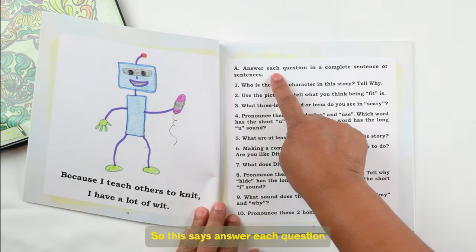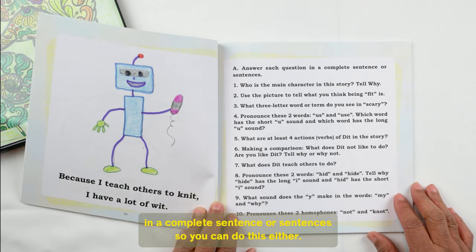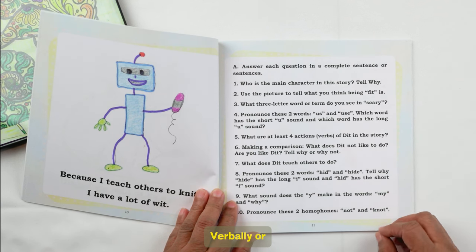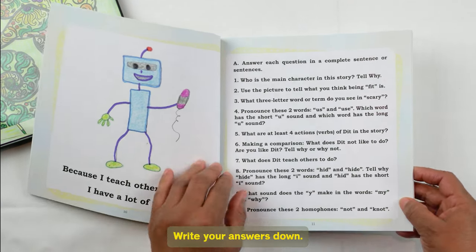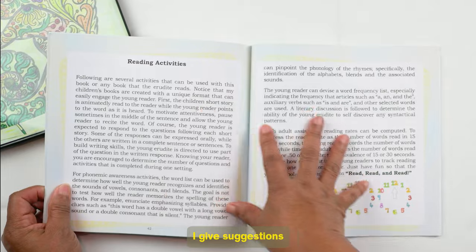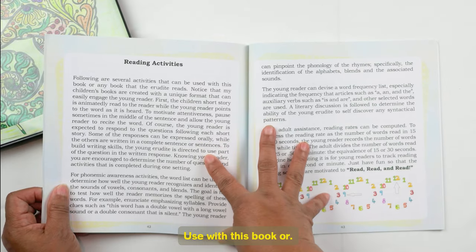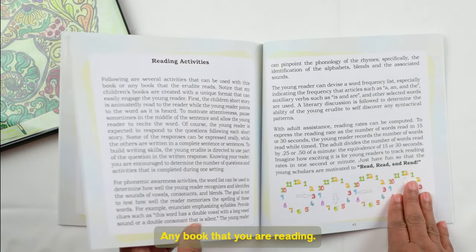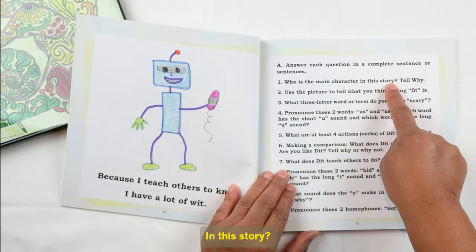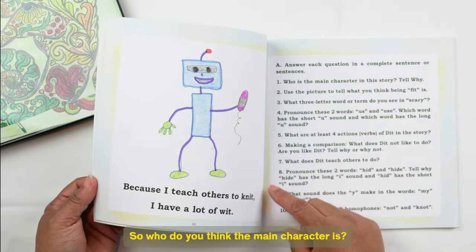So, it says answer each question in a complete sentence or sentences. You can do this either verbally or write your answers down, okay? Because at the end of the book, I give suggestions, reading activities that you can use with this book or any book that you are reading. So, who is the main character in this story? Tell why. So, who do you think the main character is?